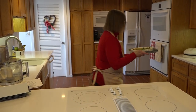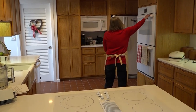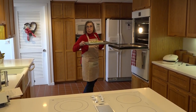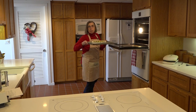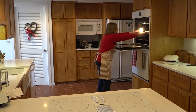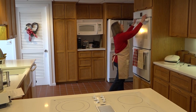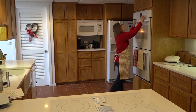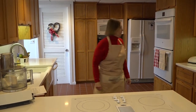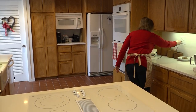Now this is going into the 375 oven for about 30 minutes. And I put it on a pan because I don't like to clean the oven very well, and in case it overflows, I have some backup. And while that's baking, we'll do some other things. And I'm going to plug this in so it heats up.